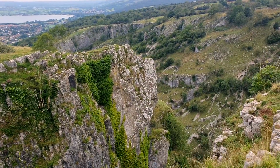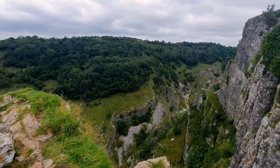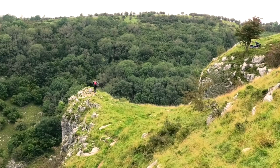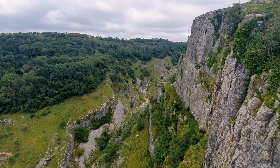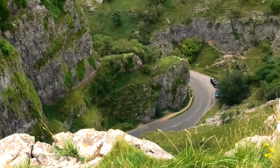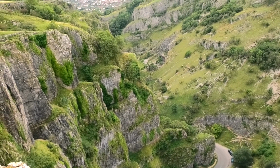Interesting little outcrops you can go and stand on. Every time you look over, it just blows your mind again. See how far down that road is, that winding road. So no wonder it's so popular with cyclists.